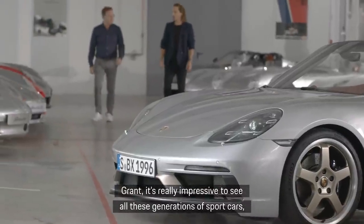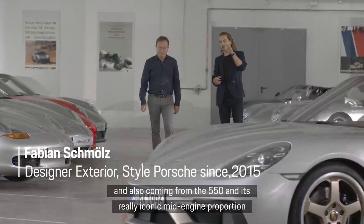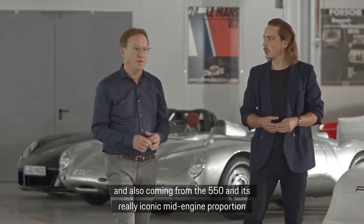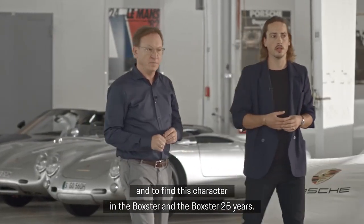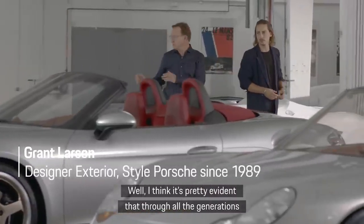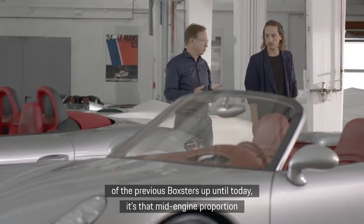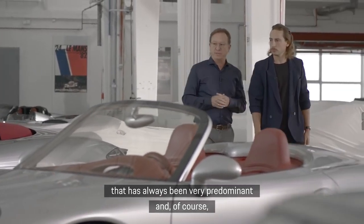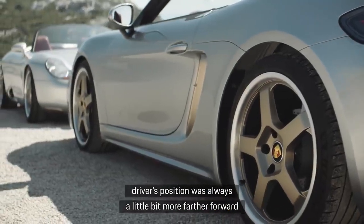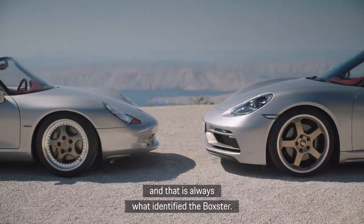Grant, it's really impressive to see all this generation of sports cars, and also coming from the 550 and its really iconic mid-engine proportion, and to find this character in the Boxster and the Boxster 25 years. Yeah. Well, I think it's pretty evident that through all the generations of the previous Boxsters up until today, it's that mid-engine proportion that has always been very predominant. Of course, they have inherently had a longer wheelbase. Driver's position was always a little bit farther forward. That was always what identified the Boxster.